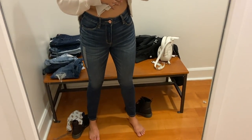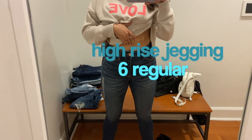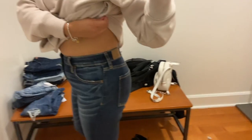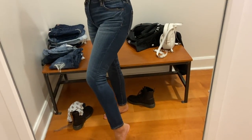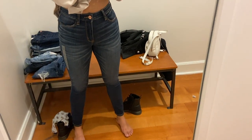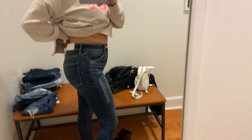Okay, so these are a regular high rise size 6. They're like right at my belly button. They fit me perfectly fine. I don't have any complaints about it other than it's short, just because once again I am a size long. But these are a 6 and they're regular denim. The other ones were the super soft ones. And then this is what they look like.